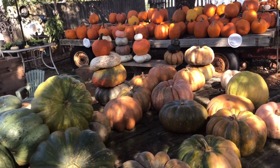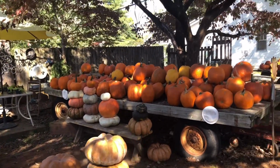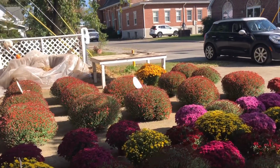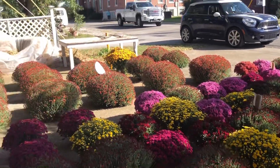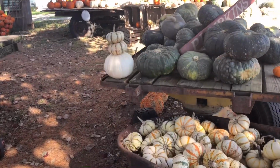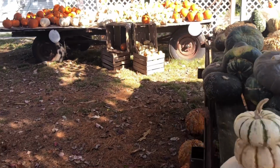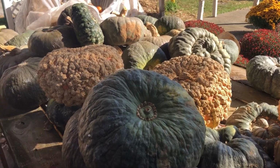If you are looking for pumpkins, either for Halloween or for Thanksgiving, this is where you need to come. I don't think I've seen them so reasonably priced, and the mums are just gorgeous. I think the small ones are $6 and the larger ones are $12. But she definitely has plenty if you're looking for something for tabletops. Look how sweet that little stacked pumpkin is right there. Just so precious. Goodness. Look at this one.